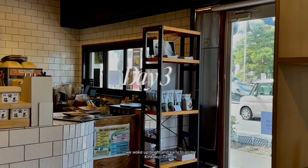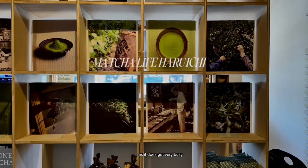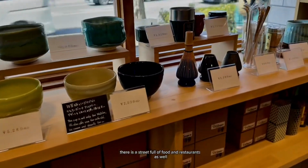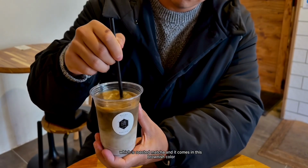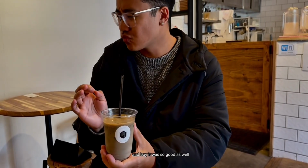The next morning, we woke up bright and early to go to Kinkaku-ji Temple as it does get very busy. There is a street full of food and restaurants as well, and we ended up going into a matcha shop. There is a twist to the traditional matcha, which is roasted matcha, and it comes in this brownish color, and boy, it was so good as well.